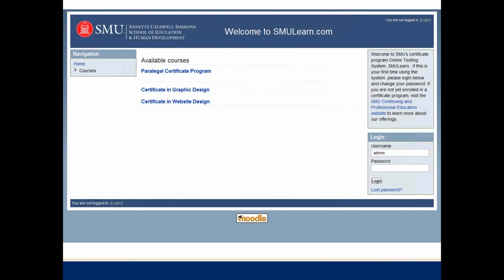I thought I'd also just mention and show you a quick shot of the SMUlearn.com interface. This is where you'd be logging in to complete your examinations for each of the courses. It's also where you'd log in to see your homework during the capstone project and that sort of thing. And once you enroll in the program, we'll provide you with a username and password. You'll have access to all of your course information through this site.